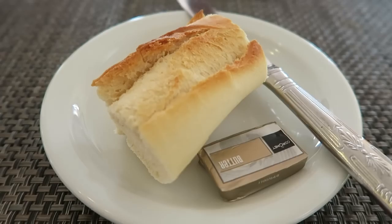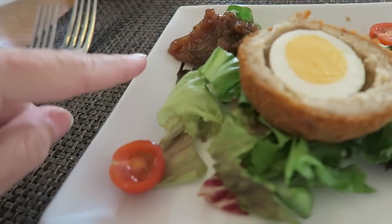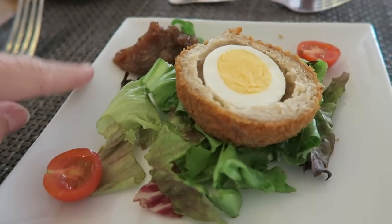Is it salsa? It is? You like it? But then you can have plastic. That's like, I probably don't need to be eating that then. So what is this? Wonder what this is. It said it was some kind of chutney.